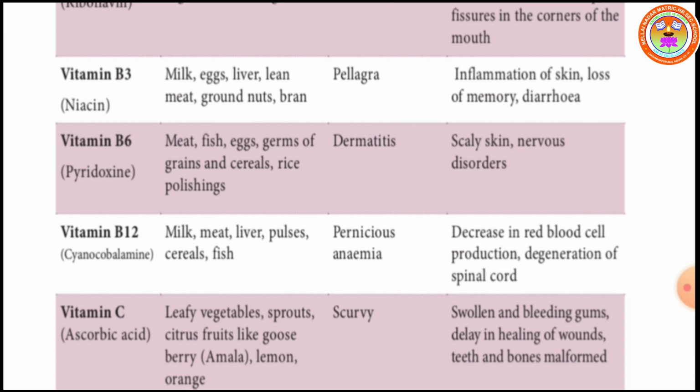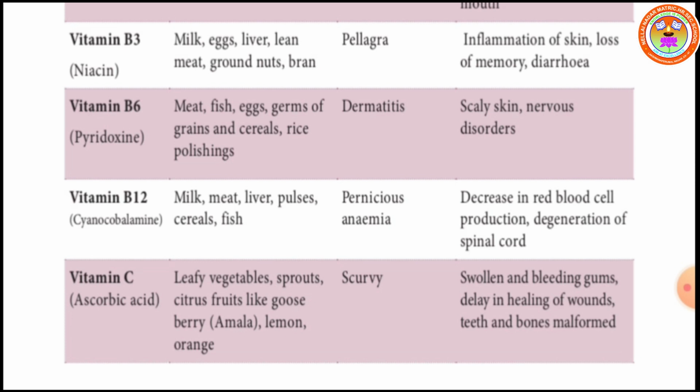It's a very crucial condition. The person will suffer from poor oxygen carrying capacity. Next, vitamin C. Vitamin C is also called ascorbic acid. It is found in large amounts in fruits such as tomato, even gooseberry. Leafy vegetables, sprouts, citrus fruits like gooseberry, lemon, oranges, all citrus fruits, in which vitamin C is abundant. Abundant means excessive.